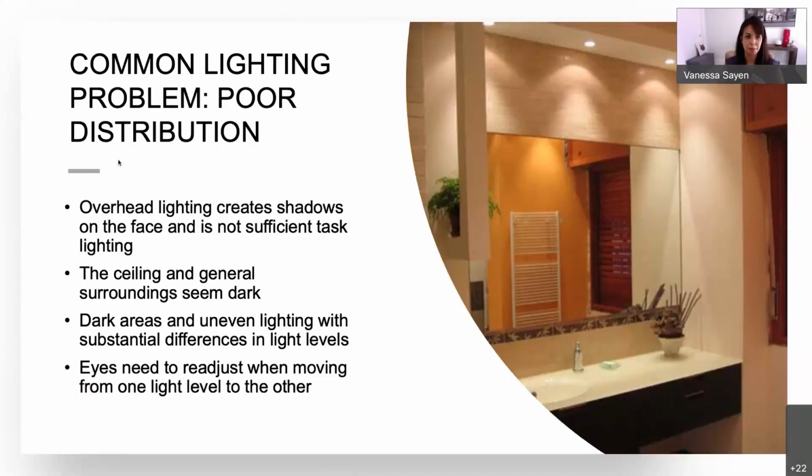Another one is poor distribution. In this example, a common occurrence in bathrooms, overhead lighting alone can create a lot of shadows, especially on our nose and our chin, and it doesn't provide sufficient lighting for personal grooming. There's poor lighting distribution. The ceiling and the surrounding areas, as you can see, are super dark in this picture, making the light uneven, and obviously a lot of differences in light. The eyes tend to have a hard time readjusting to all the different contrasts and shadows in a room like that.